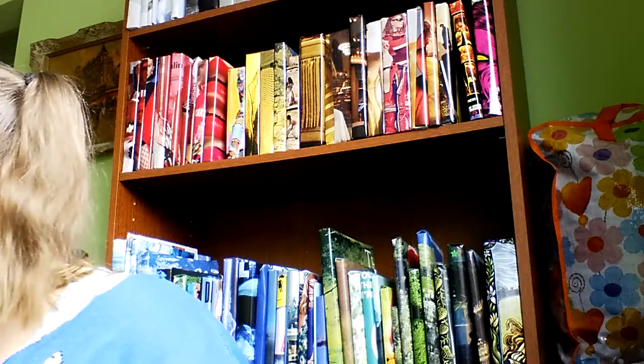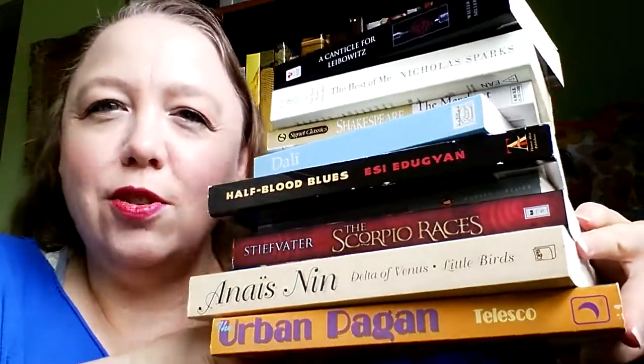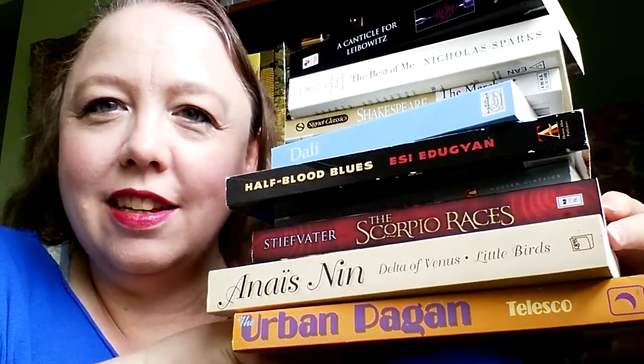Okay, am I gonna try and hold these all up? It's got to happen, right? It's got to happen. Ah! Oh my gosh! I can't with the glare. I can't even tell. Am I getting them all in? Okay. Urban Pagan to Canticle of Leibowitz.